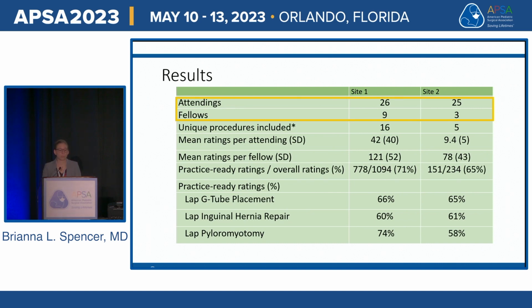Site 1 had 26 attendings and 9 fellows evaluated, with a mean of 42 ratings per attending and 121 ratings per fellow. This yielded a total of 1,094 ratings, of which 71% were practice-ready. Site 2 had 25 attendings and 3 fellows evaluated with a mean of 9.4 ratings per attending and 78 ratings per fellow. This yielded a total of 234 ratings, of which 65% were practice-ready ratings.